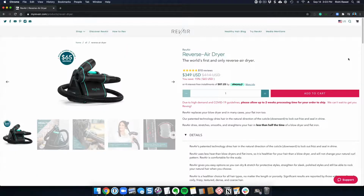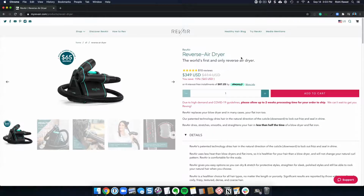So we're looking right now at the product page. It's a product called Reverse Air Dryer, which, by the way, I'm a big fan of technical products because there's a better storytelling aspect, right? There's a lot more I can do with the buyer in terms of persuasion, in terms of clarity, explanation, stuff like that. So if you look at their page, you'll notice something really interesting.